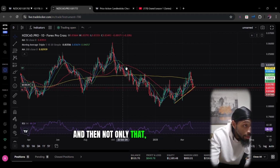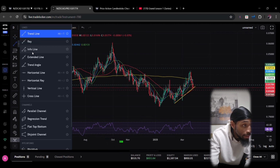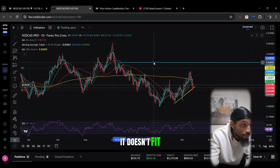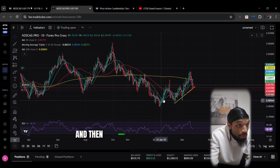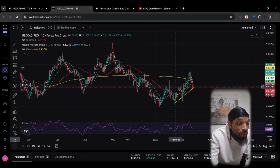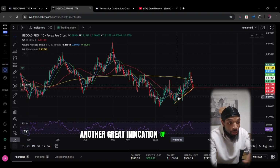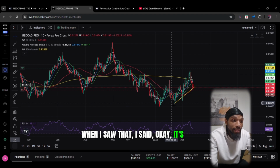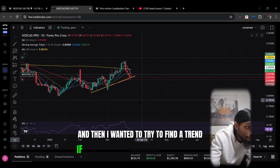And then not only that, when we just look at it like this, I'll throw in a ray, even though it's not too straight, but I'll do it anyway. But we can see it's going up, and then eventually it passes the typical high, the lower highs that it was doing. So now that is called a break of structure. Another great indication of a possible reversal. When I saw that, I said, okay, it's now starting to go up. And then I wanted to try to find a trend if I could.